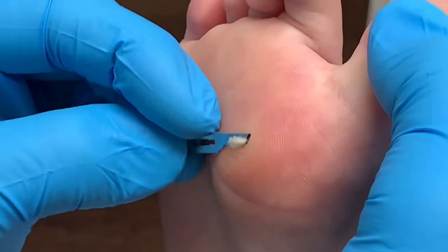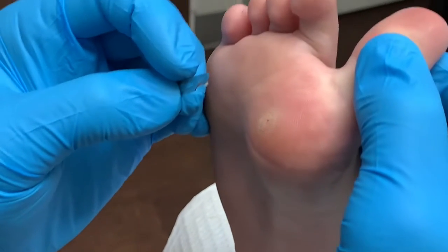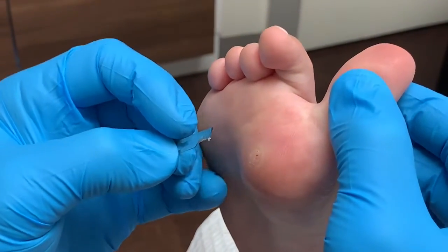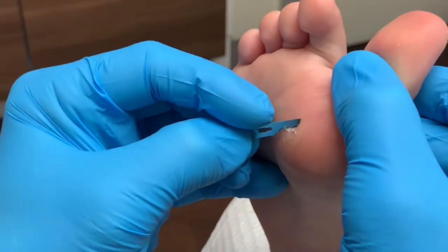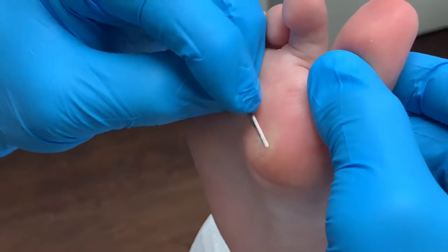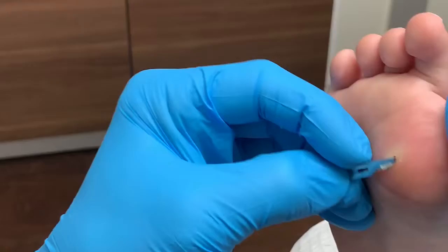So the way that I was going to say before, the way that the cantharin, the beetle juice, works is, we'll go ahead and apply it today. They have to keep it clean, covered, and dry for 48 hours. So that means they can't wet the foot, because water deactivates the cantharin, also known as the beetle juice.